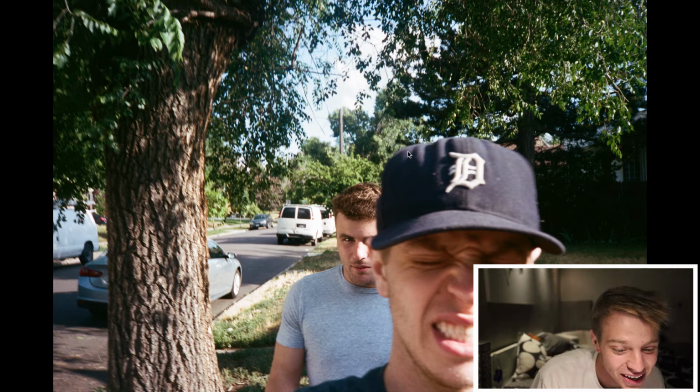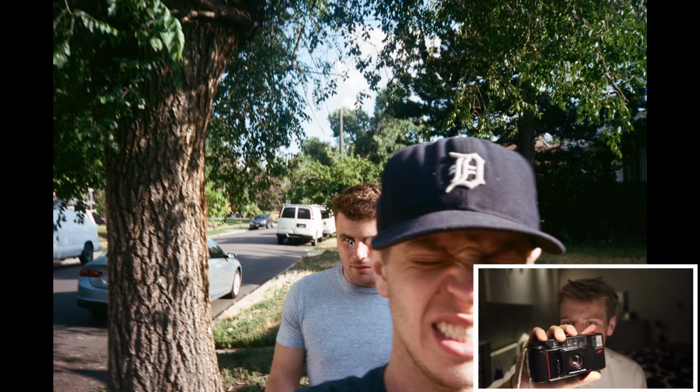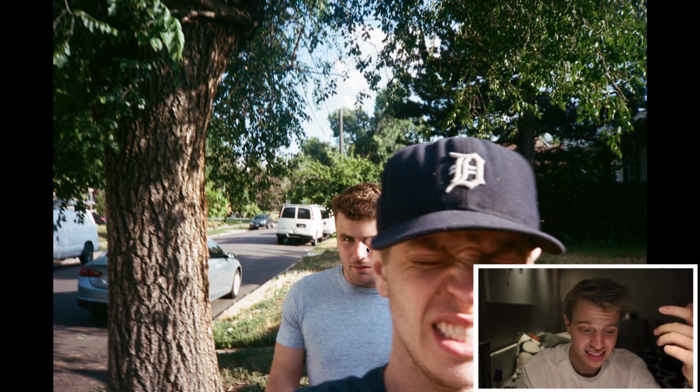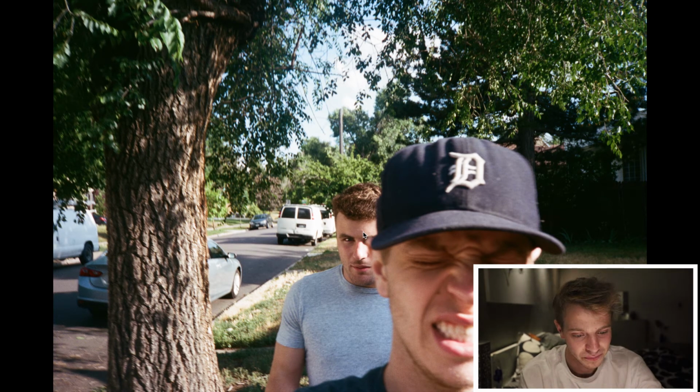Wow, that's awesome. The way he's in focus somehow. Go get one of these. They're probably like $11 on eBay. Dan took it from in front of us, and I'm blurry. He's in focus. Wow, the tree. This is one of my favorite photos.